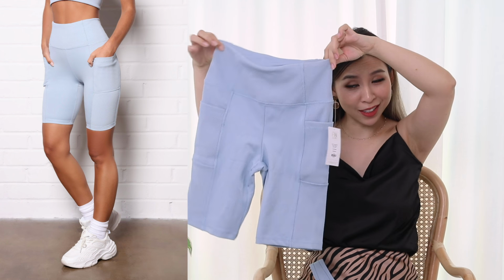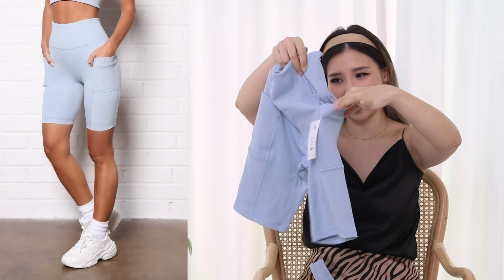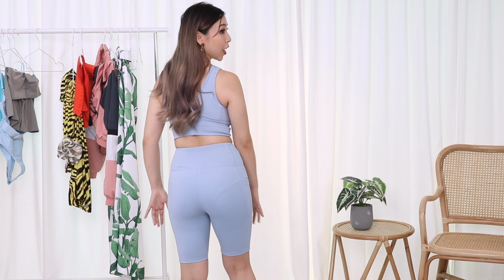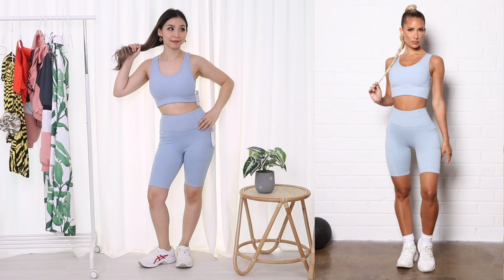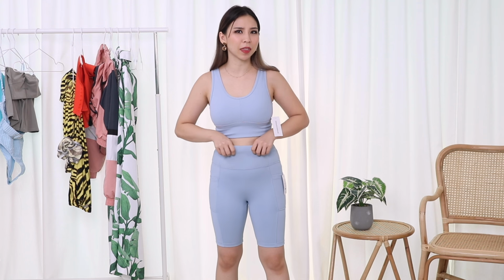Also, what I really liked is, ladies and gentlemen, the pockets. We shall see if it fits my phone. This set, I actually like. It feels good, it feels sturdy. It's holding me in correctly. You cannot see my underwear color. You can see my underwear, like the lines. That's normal, that's fine.